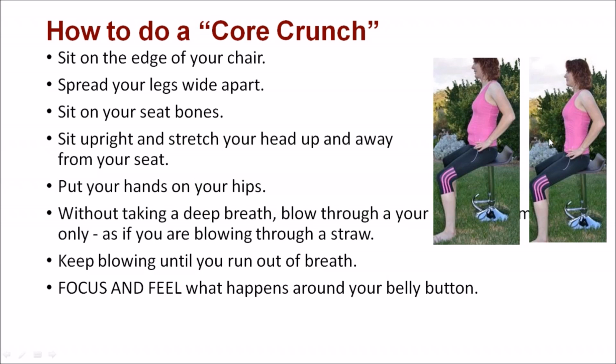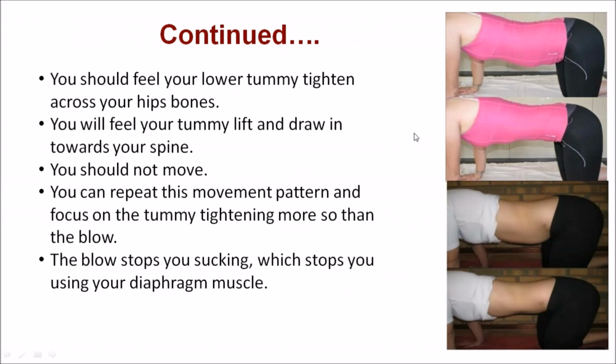So what I want you to do is gently blow without taking a deep breath, and I want you to keep blowing as if you're blowing through a straw, long, slow and continuous until you run out of breath, but I want you to feel what's happening around your lower belly. And what you should feel is that you've got a tightening through your stomach, through your back, but you shouldn't have any movement. Now, if you can't do it on the chair sitting, here's another position that just demonstrating.